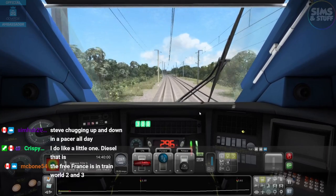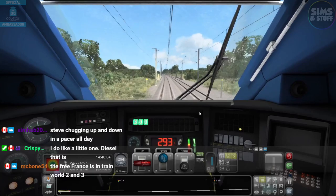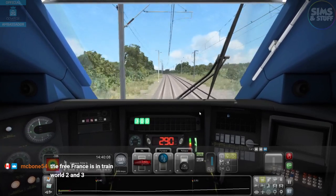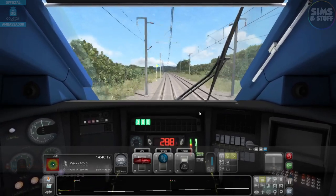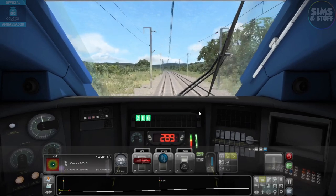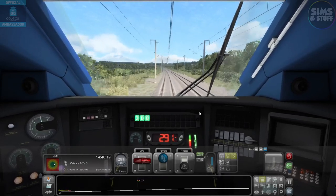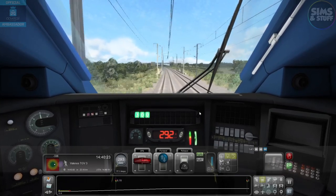Well, Crispy. Yes, and I'm going to be doing that at the weekend. I'm pretty sure I'm not doing the thing on Saturday this week. There'll be no Train Sim World 3 on Saturday because I'm doing a thing. But there will be on Sunday. So I will be doing the France route on Sunday in Train Sim World 3.